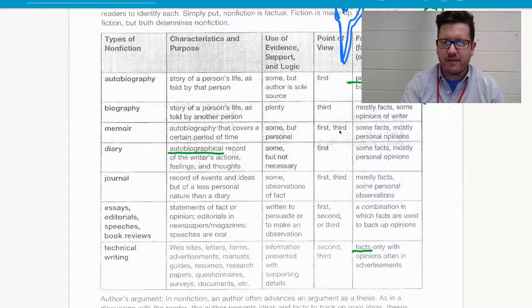First or third person is fine. Sometimes people write memoirs in the third person, and we'll see an example of how autobiographies can be written in the third person coming up. And now a memoir is a factual account of things.